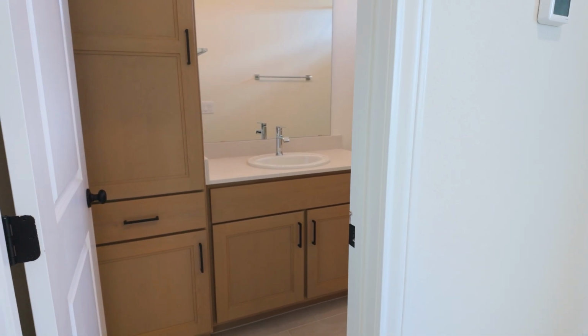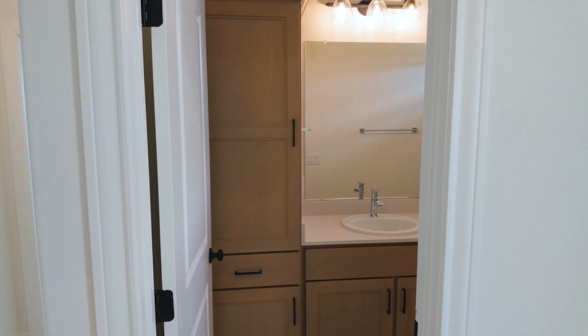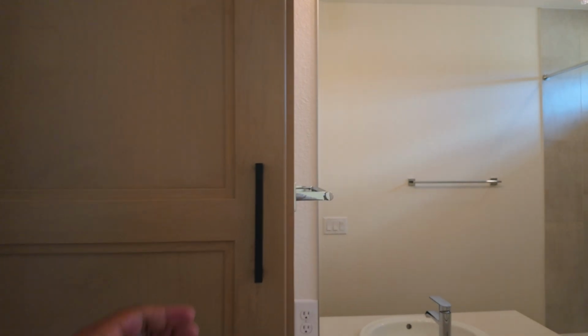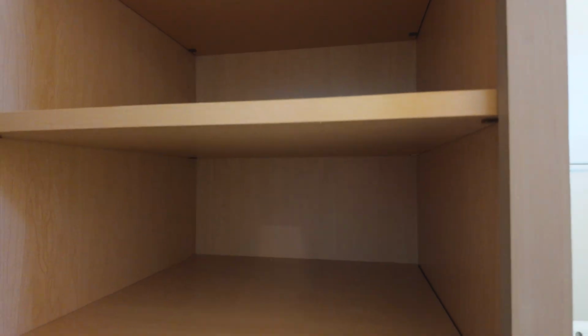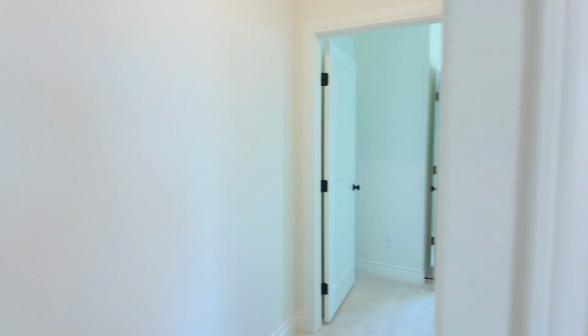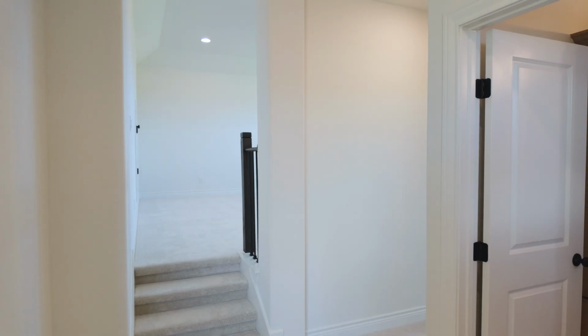And because there's no linen within the restroom, these are the kind of details that Sitterle Homes does. You have beautiful cabinetry right here, and it's deep. Let me open it for you, just so you get an idea how deep these cabinets are. All the way down. So it's very, very nice. They just do so many things right that I'm always so impressed with a Sitterle Home.